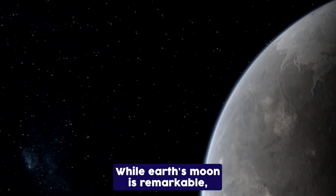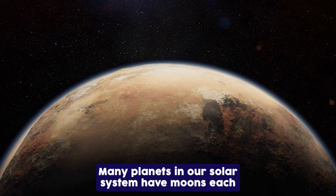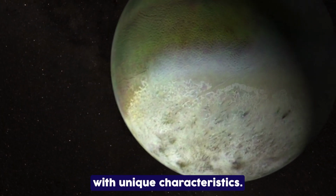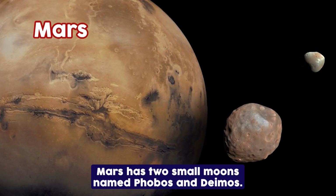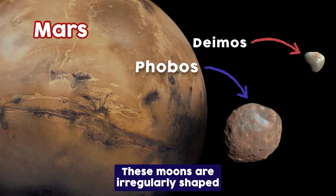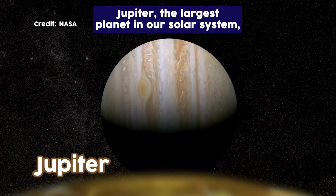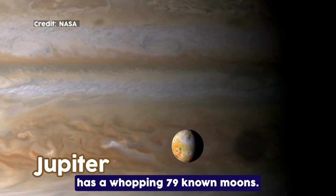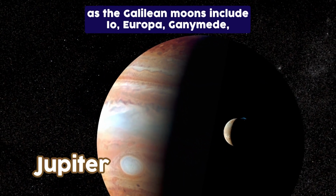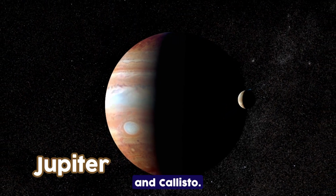While Earth's moon is remarkable, it's not alone in having companions in the cosmos. Many planets in our solar system have moons, each with unique characteristics. Mars has 2 small moons named Phobos and Deimos. These moons are irregularly shaped and thought to be captured asteroids. Jupiter, the largest planet in our solar system, has a whopping 79 known moons. Some of the largest moons, known as the Galilean moons, include Io, Europa, Ganymede, and Callisto.